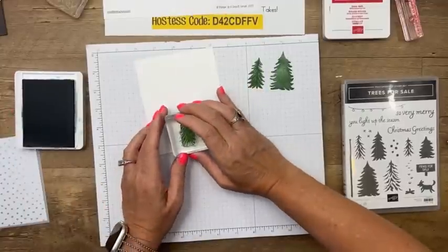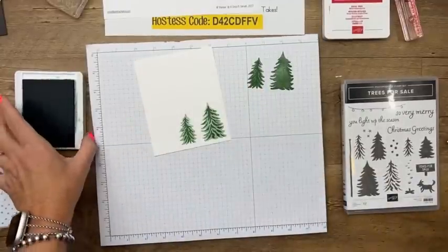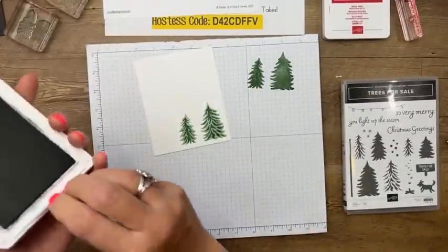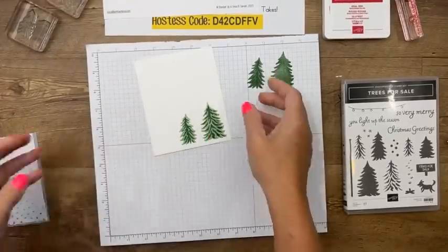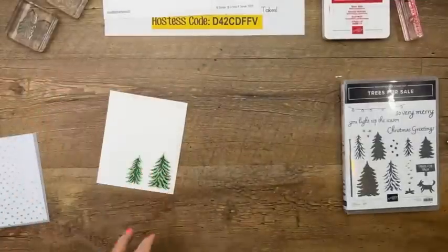So we stamped off and then stamped in full strength. All right. Okay, so that is that. We are going to cut these out with the matching dies.